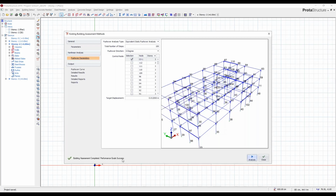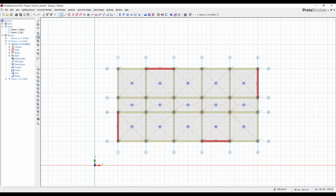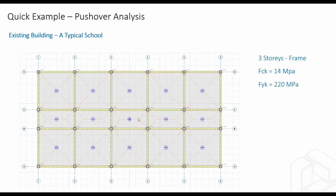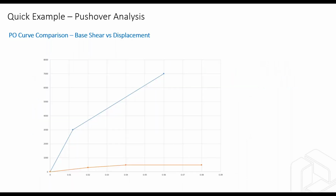Now the performance goals are satisfied. With this retrofit scheme, I could satisfy the performance goals. This is the pushover curve that I have here. So let's go back to the slides. So these were the retrofit layouts that I proposed. I used 30 megapascal concrete and 420 megapascal steel.